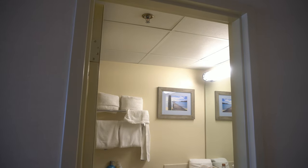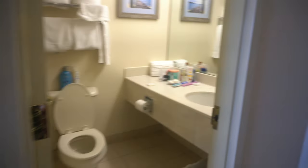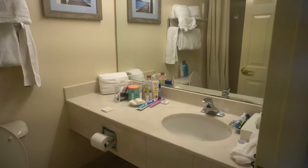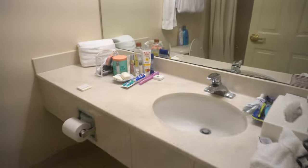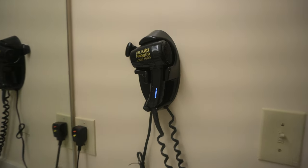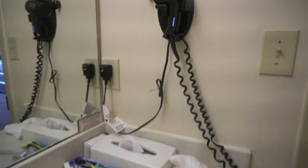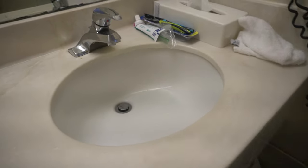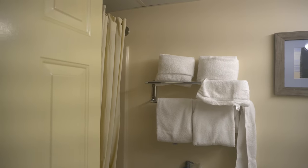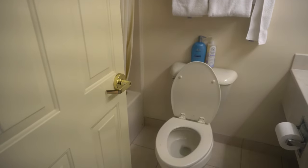Let's go to our bathroom. Here's the vanity area. We have a hair dryer. Toilet seat with our linens on the rack. The shower area with bathtub.